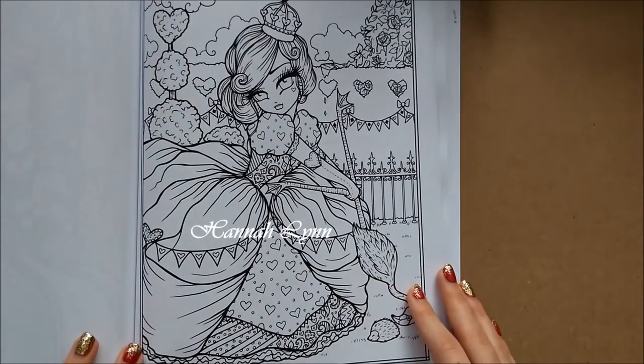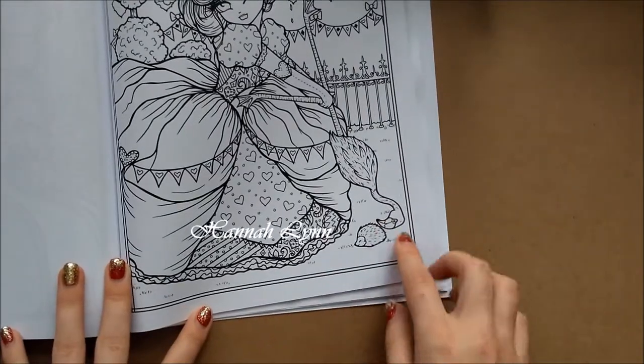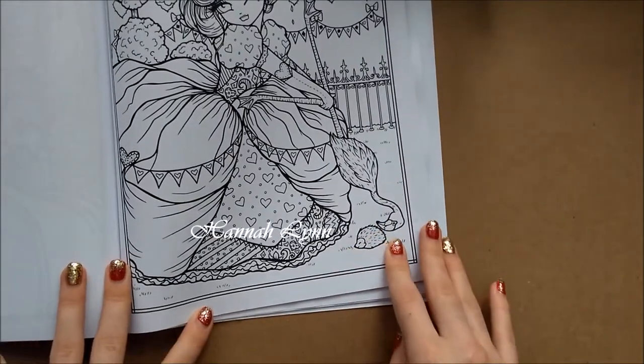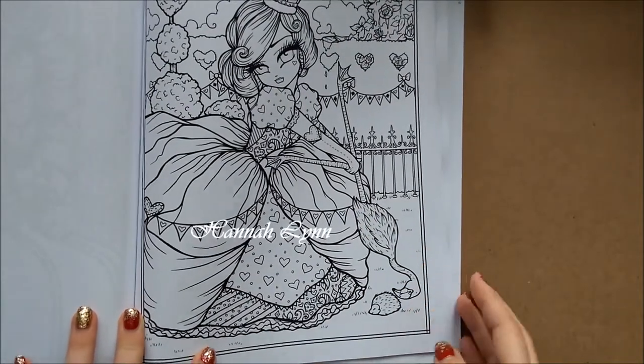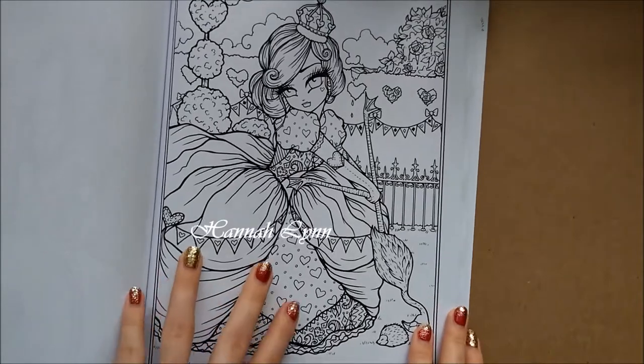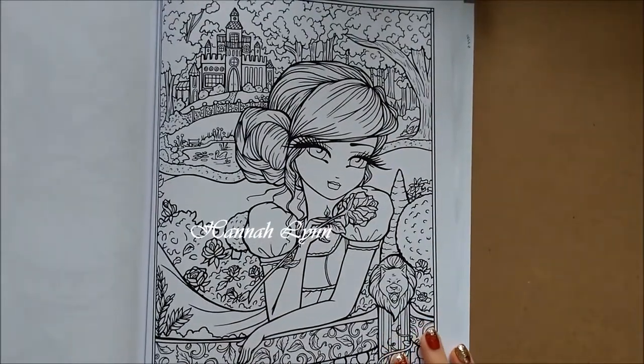So next is Afternoon Croquet, which is the Queen of Hearts from Alice in Wonderland. Of course, playing croquet with some little porcupines and her flamingos. Another absolutely super cute one. Really, they're all super cute.